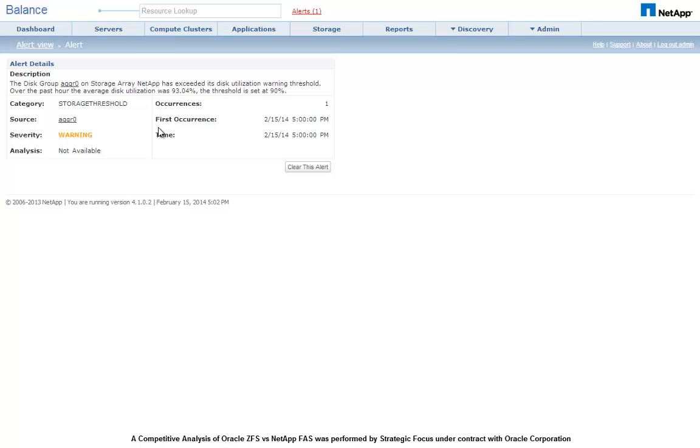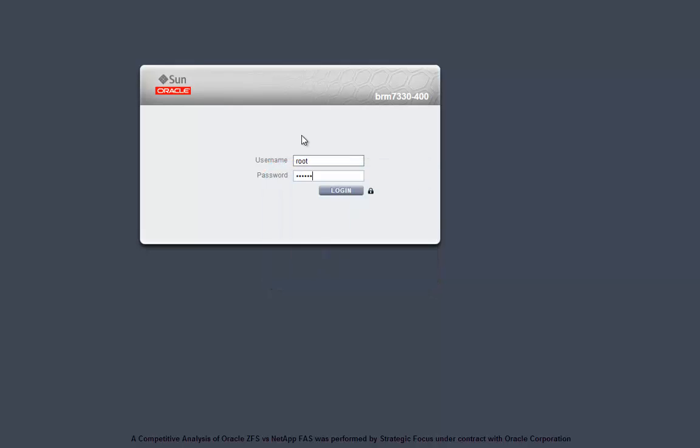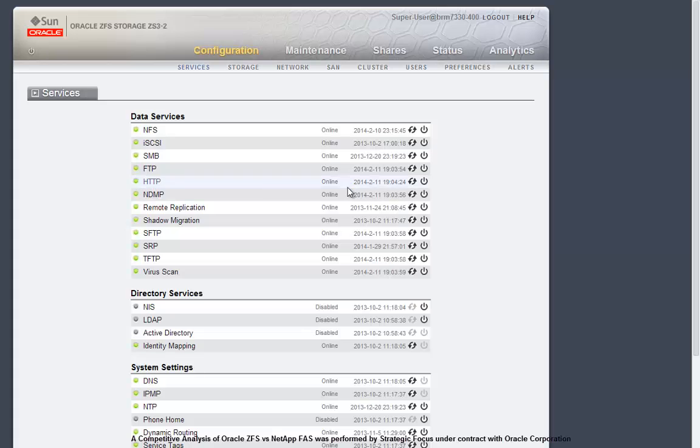Now let's look at the Oracle ZFS platform. Here we are logging directly into the storage array interface. We will begin to look at the analytics overview. We dig into the status screen where we see the analytics we are interested in.